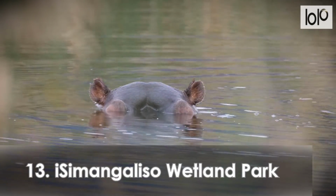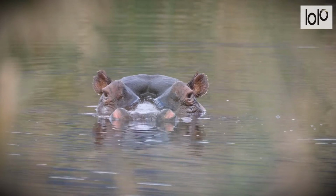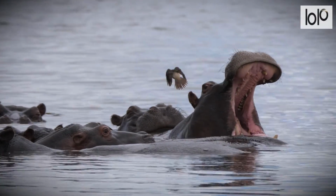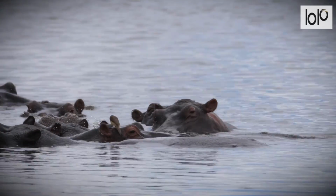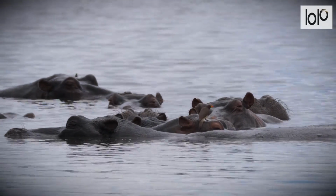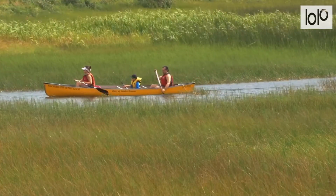Number 13, iSimangaliso Wetland Park. iSimangaliso means miracle and wonder in the Zulu language, and it's a fitting name for this World Heritage Area, home to Africa's largest estuarine system. More than 526 species of birds inhabit the reserve, as well as leatherback and loggerhead turtles, leopards, rhinos, and Africa's highest concentration of hippos and crocodiles. This unique wilderness area offers you the chance to combine a classic safari experience with coastal adventures in the marine reserve, such as kayaking, fishing, diving, and snorkeling.